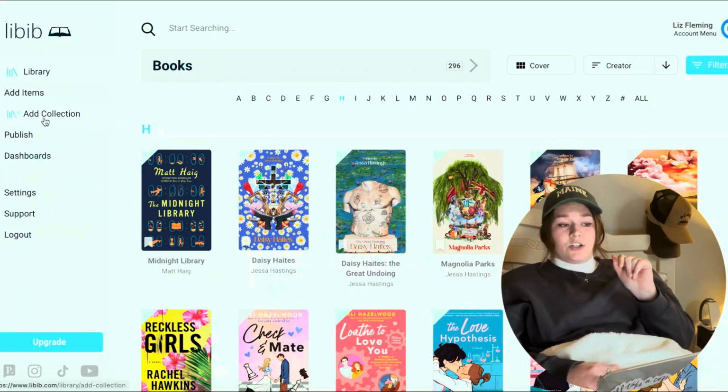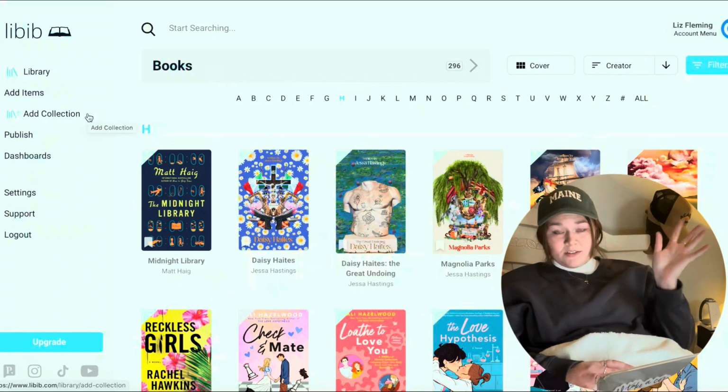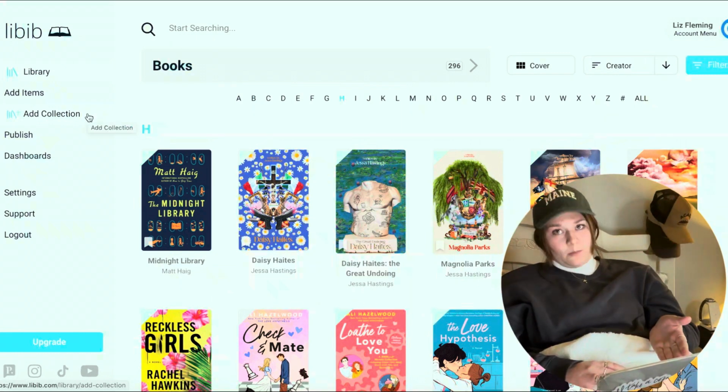I added a collection over here. You can see add items, add collection, publish, dashboards, all that stuff. I added a collection and I just titled it books. And so then this collection is all my books.